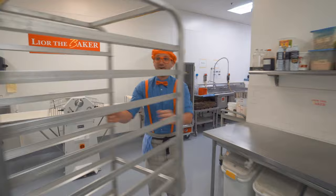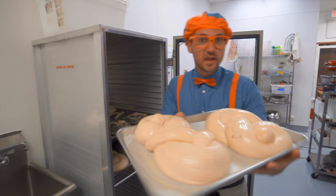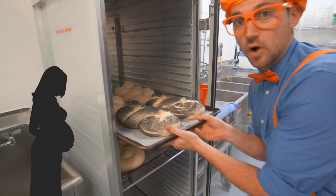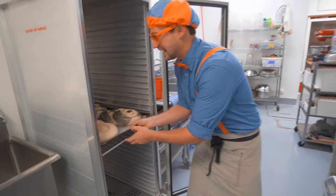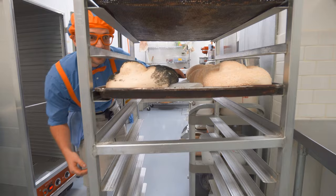Okay, now we need to get the challah out of this thing. Okay, remember? The plain ones. And they're bigger than before. Perfect. This is kind of like the mama's womb. They grow really slowly. It's nice and warm and humid in there. Wow, they're way bigger than before. But don't worry, when we cook them, they're gonna get even bigger. And then they're gonna be nice and golden color. Okay, last one. Do those look tasty?